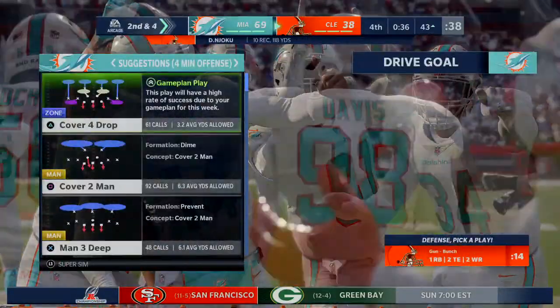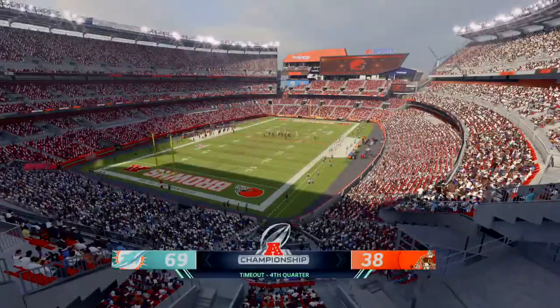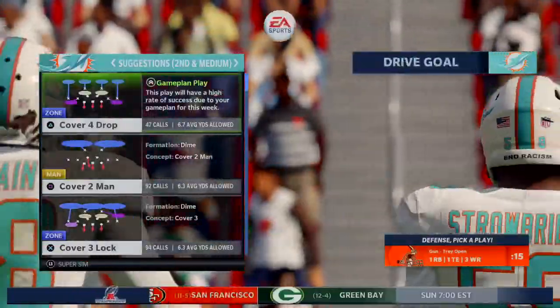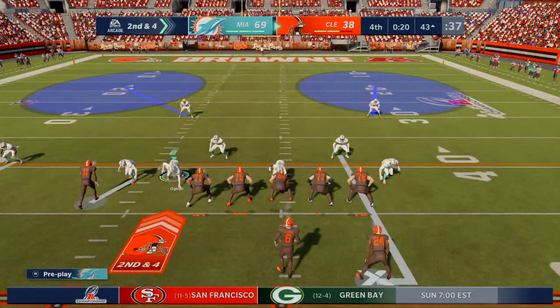To David Njoku. I don't care what sport you're playing. Everyone likes to build up a little momentum, don't they? And look at this, back-to-back completions to the big target at tight end. That one not as profitable as the other, but still a decent gain.